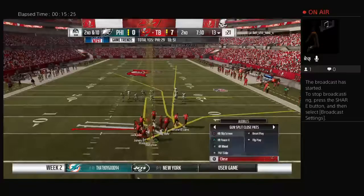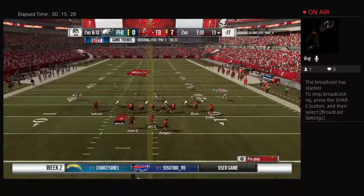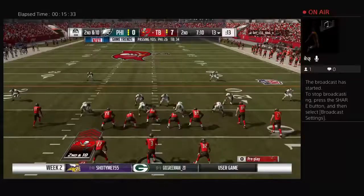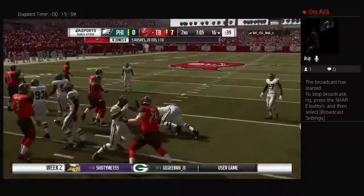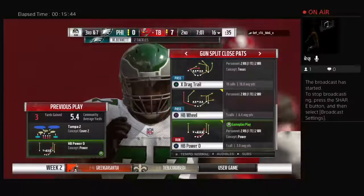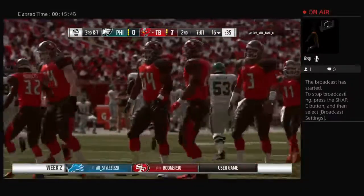So after the incompletion on first, now 2nd and 10. They'll run it now out of the gun. And a very short pickup there across the 15 to the 16. It's a gain of about 3, but it's going to leave them with 3rd and still 7 yards to go.